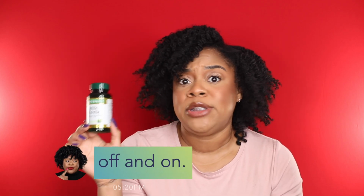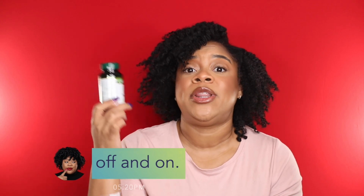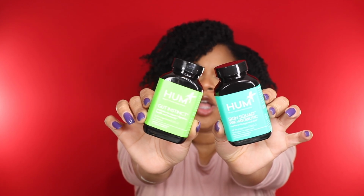I have been taking Milk Thistle for years at this point, and I have found it to be very beneficial in improving some of the levels when it comes to my blood work, but I ain't no doctor. Take this at your own risk or don't, but I have found this to be really beneficial, so I'll definitely be repurchasing. Also finished up this Gut Instinct probiotic, as well as this Skin Squad Pre Plus probiotic from Hum.